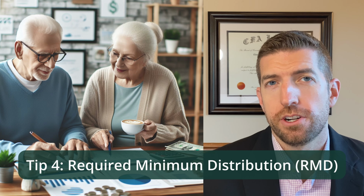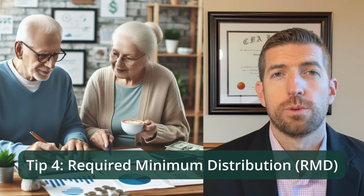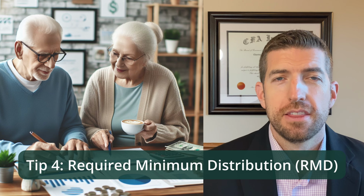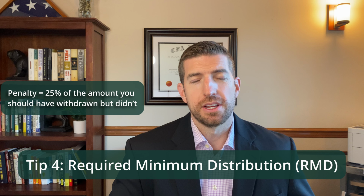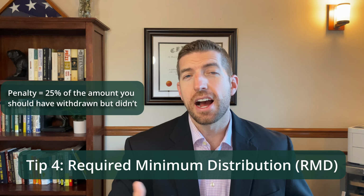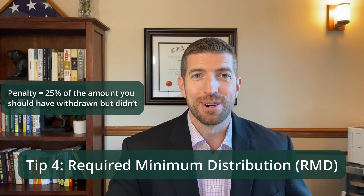Another one is to make sure, if you are 73 or older in 2023, that you take your required minimum distribution. The penalty on failing to take an RMD is 25% of that tax balance. So it's one of the highest penalties the IRS will levy. That actually used to be 50%, so quite a bit worse.